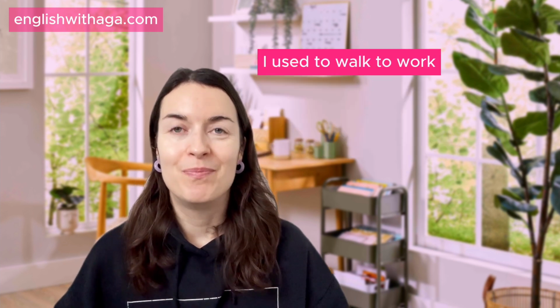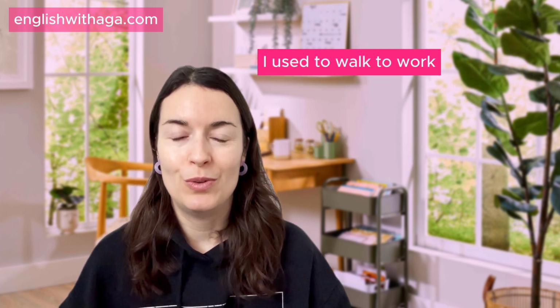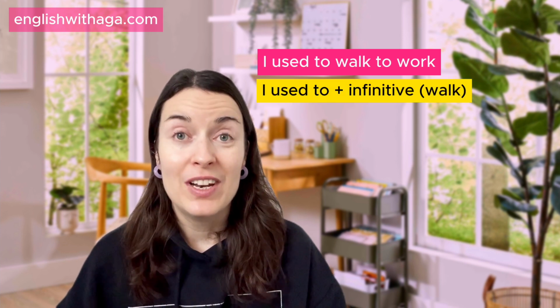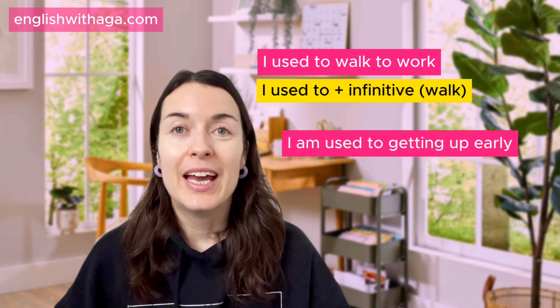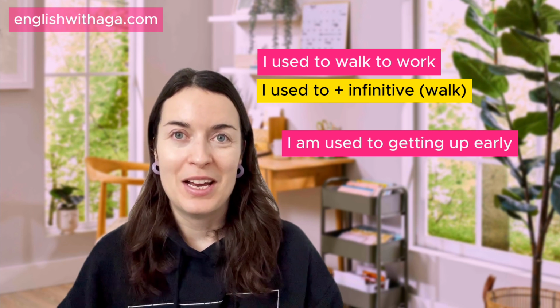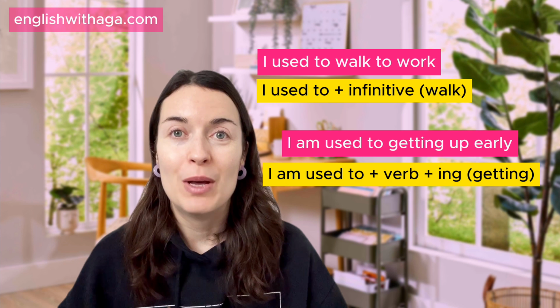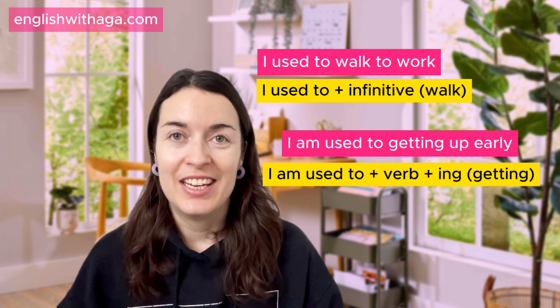So compare. I used to walk to work. Used to is followed by an infinitive. Walk. I am used to getting up early. Used to is followed by a verb and ing.